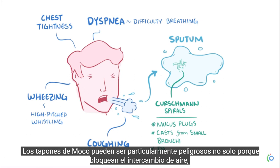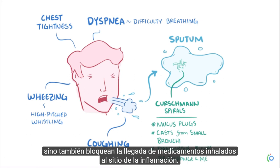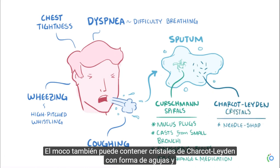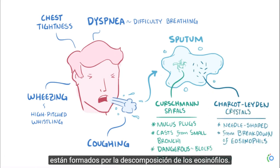Mucus plugs can be particularly dangerous because they not only block exchange of air, but they also block inhaled medications from getting to the site of inflammation. The mucus might also have Charcot-Leydig crystals, which are shaped like needles and are formed by the breakdown of eosinophils.